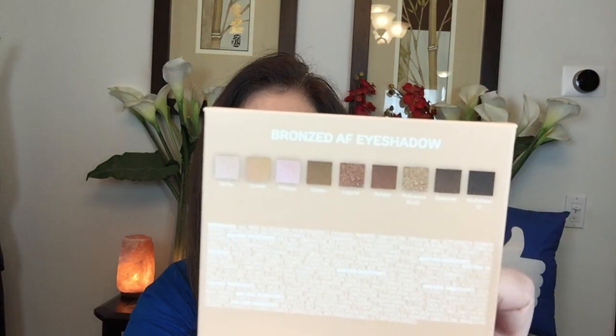So on the back here, it says bronzed and eyeshadow, and those are the colors that are there. This print is so minute that it is impossible to read to tell you what's in here, but I did check, and the first two were talc and mica. All right, I'm just gonna flip the mirror back so that you guys can see this up close. There are names on here, so as I'm swatching, I will tell you what the names of the products are. I did not take a wipe out, so I will do that now.